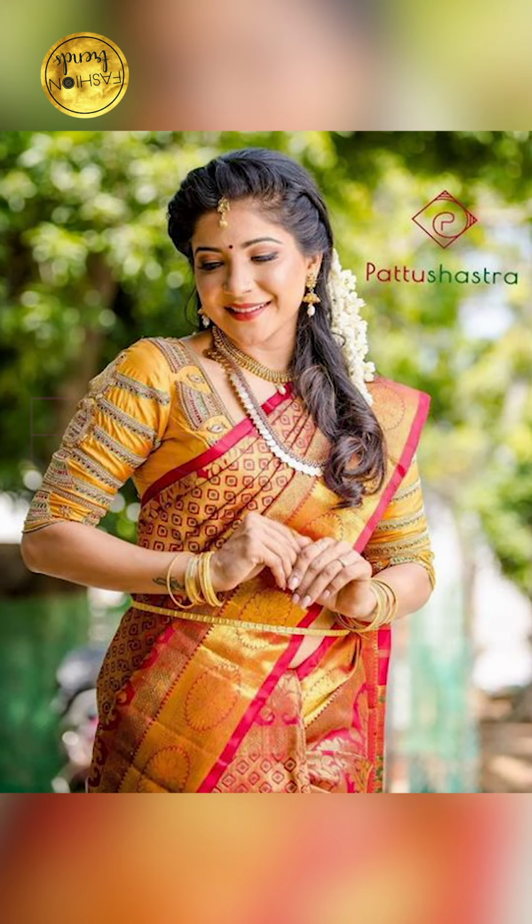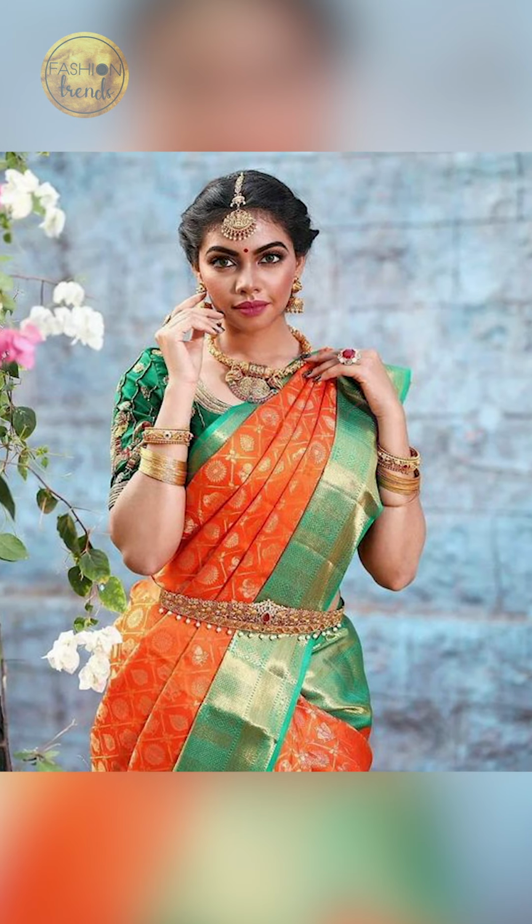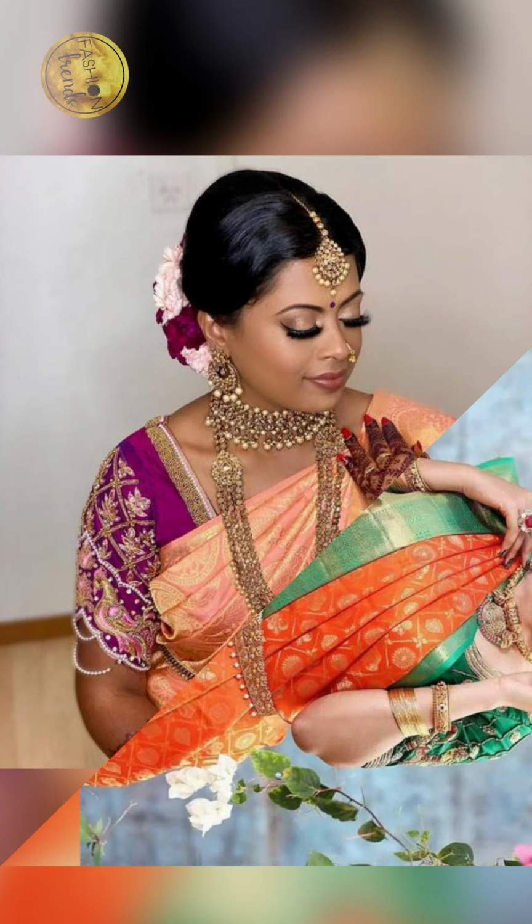So friends, talking about the colors to include, you can try going with bright colors such as pink, blue, yellow, green, orange, red and purple, because a bright color always gives you a more attractive and colorful look and also gives you a unique look.